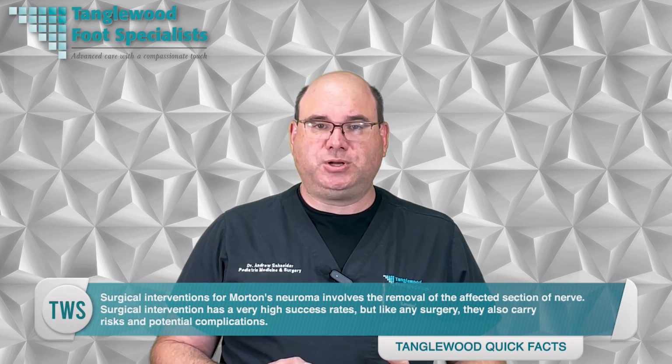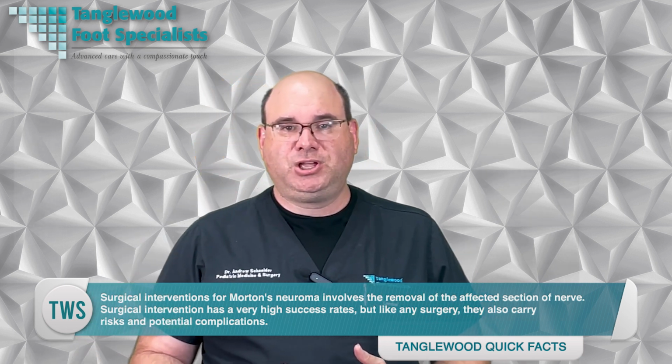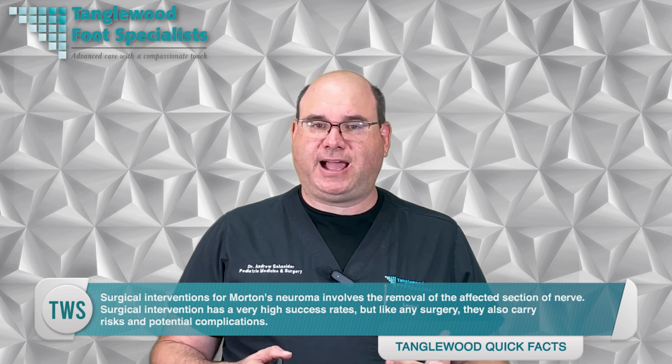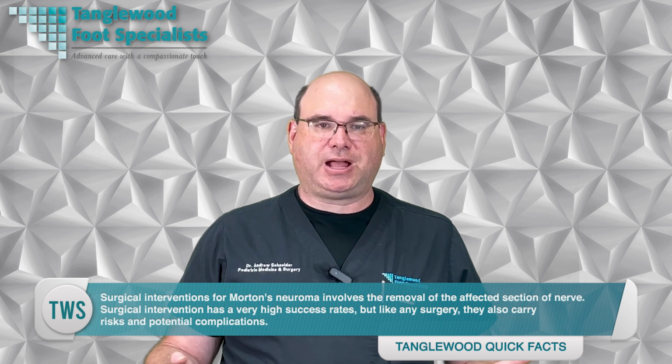Surgical intervention for Morton's neuroma involves the removal of the affected section of the nerve. Surgical intervention has a very high success rate, but like any surgery, it also carries risks and potential complications.